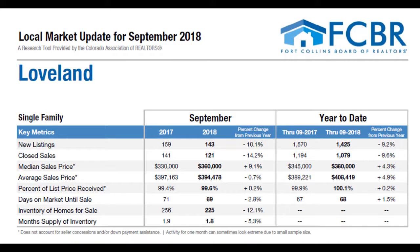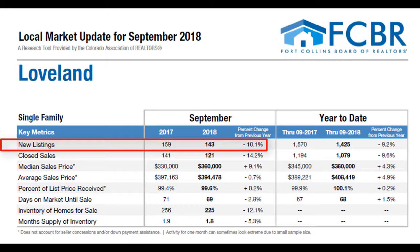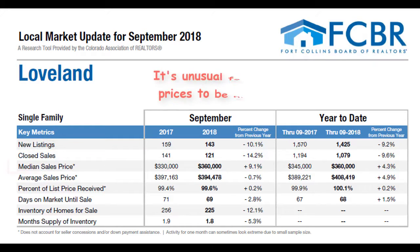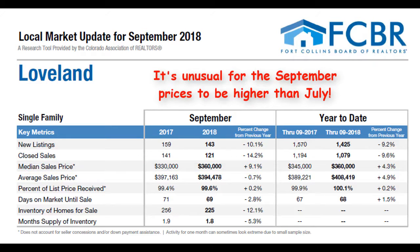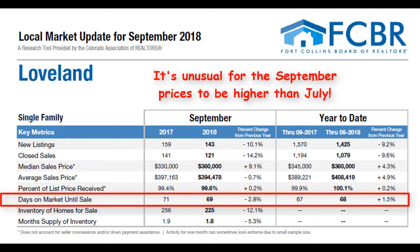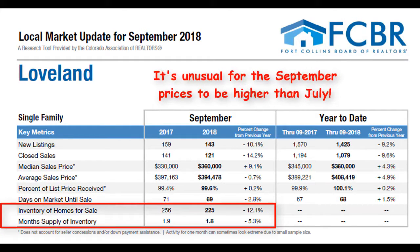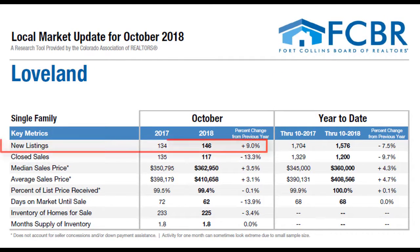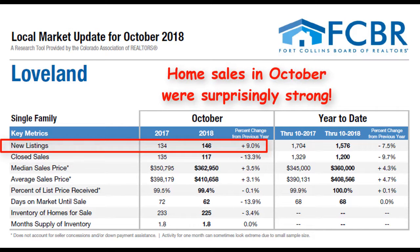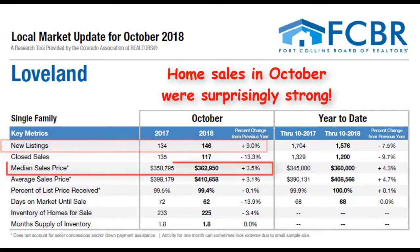The number of new listings in September in Loveland was down 10.1% from last year, but the median sales price was up 9.1%. The days on market was just 2 days less than a year ago, and the inventory was still 12.1% below 2017. Loveland added 9% more new listings in October than a previous year, and the median sales price was up 3.5%.